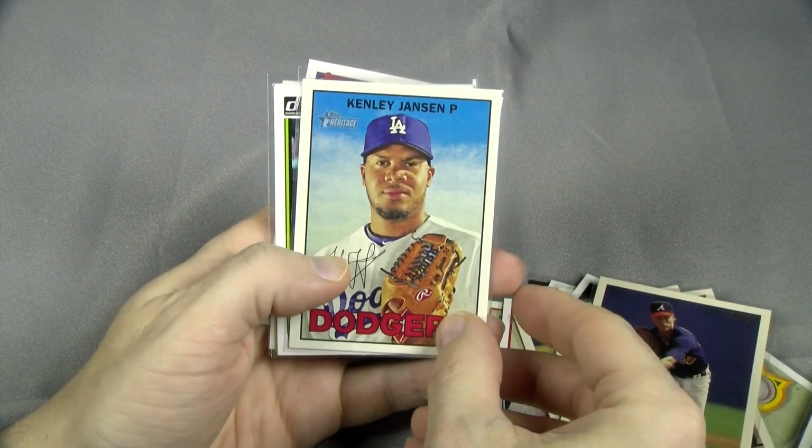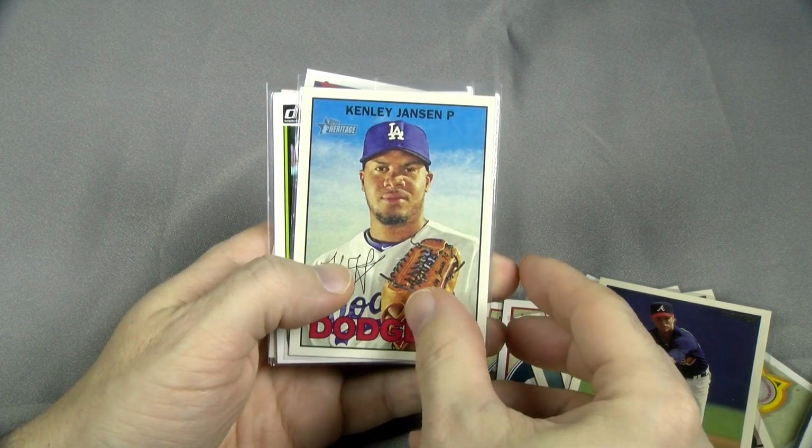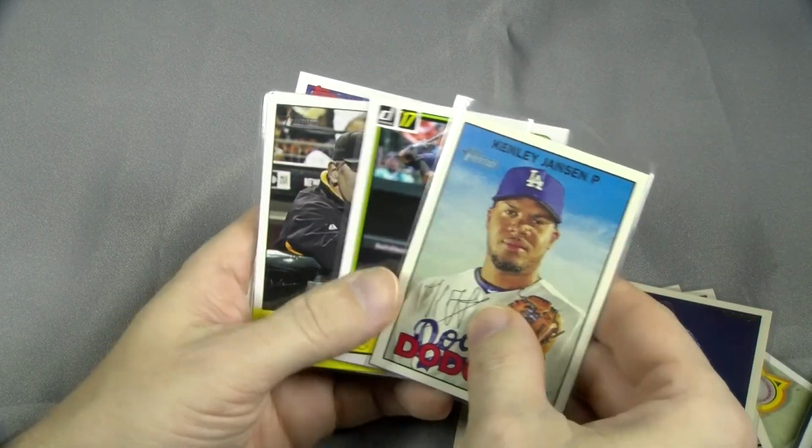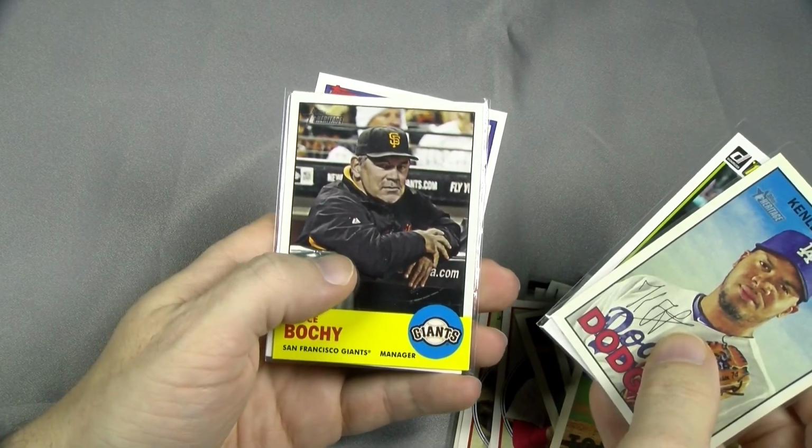Some more PC stuff for my 300 Saves Club, Kenley Jansen, 400 Home Run Club, Nelson Cruz, 2,000 wins as a manager, Bruce Bochy.